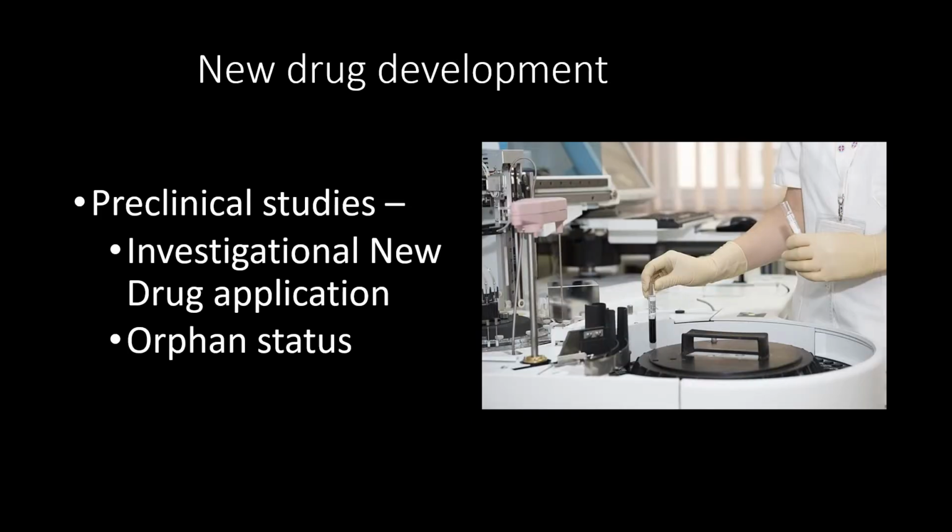A potential new drug goes through a number of stages in its process. The first stage is preclinical studies. These are conducted in the laboratory. They may be conducted on cultures of cells which are grown in petri dishes and then eventually are advanced to tests on animals, typically mice or rats. If the drug shows promise and relative safety, the company developing it may file for an investigational new drug application, which allows it to be tested on humans. If this drug is for a disease or condition for which there is no currently approved medication, they may also apply for an orphan drug status, which allows them advancements in their processing and faster development of the drug.